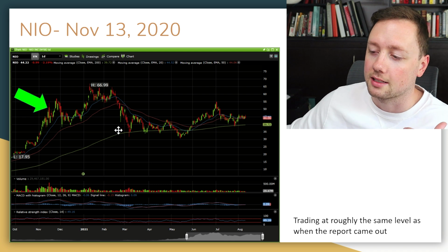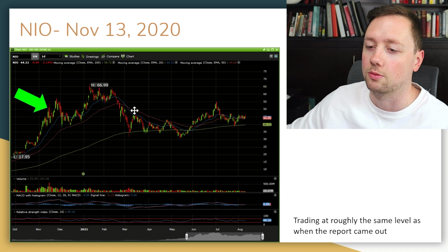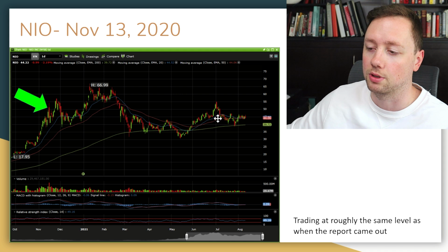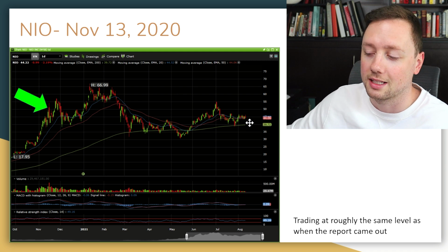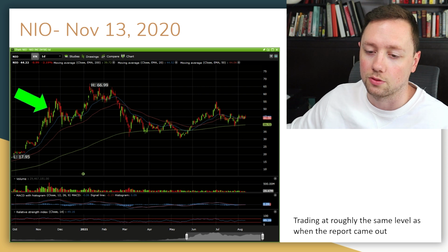And then since then, it has come back down to this $30, $35 level and pretty much traded sideways. So when we look at NIO, since the report came out almost a year ago, the stock has pretty much traded sideways. It has set higher highs and lower lows since the report came out, and it's currently trading pretty much at the exact same level. So I would classify this as pretty much trading sideways since the report came out.